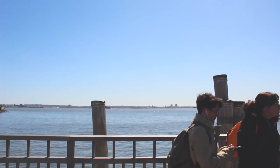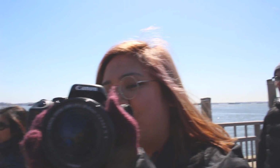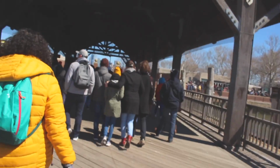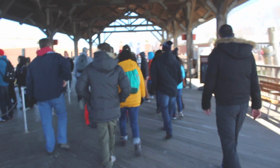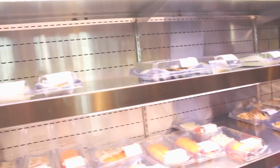Onto Liberty Island. So here we are. We hungry? Yeah, Gina's about to eat some mean hot dogs at Liberty Island. And, you know, it's lit. So we're out here in the cafeteria first, about to get some food since we haven't eaten yet.